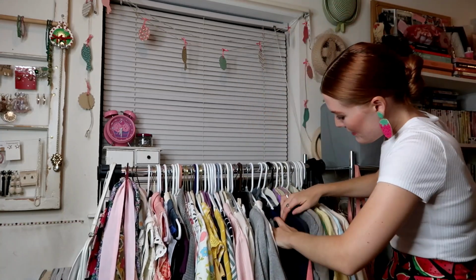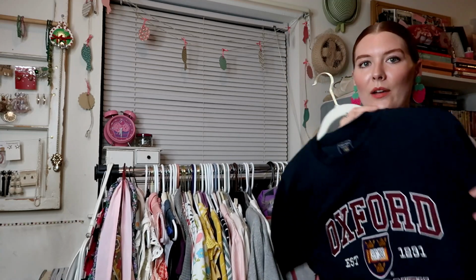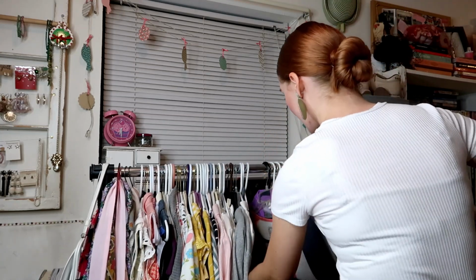Alright, then we continue into more sweatshirts. My Oxford sweatshirt from Oxford, England. I love it because it makes me feel like I went to Oxford and was one of those super smart people that went to school in England.